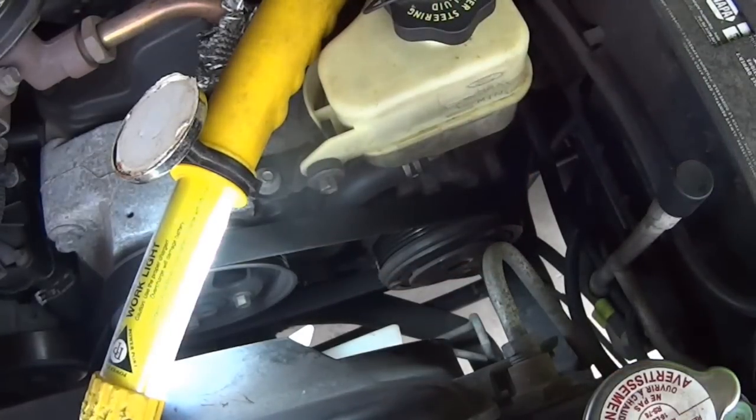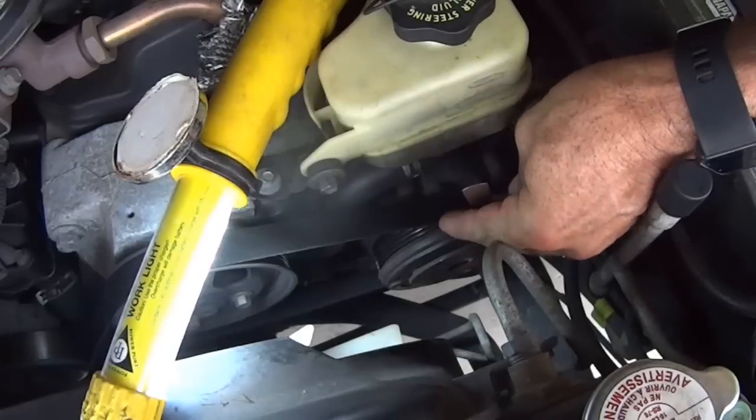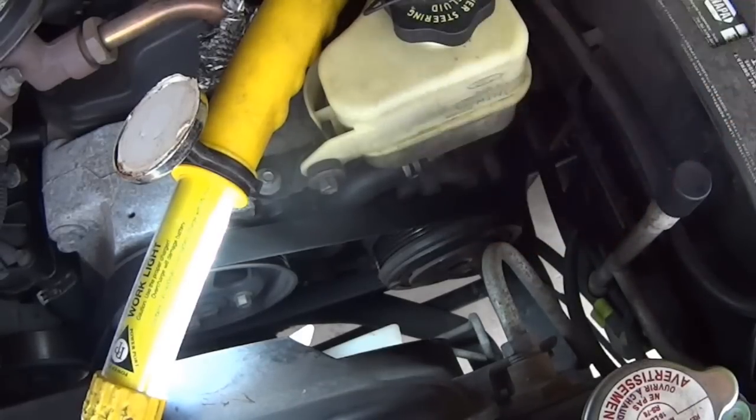And now look how small the gap is. No way is that big old gap going to fit. No way. So we know we're not too big. The question is, are we too small?